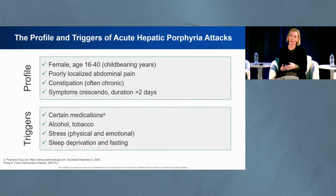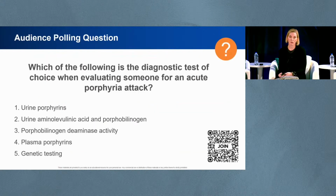So if you have a patient who tells you, I have 3 hours of abdominal pain and then it's gone again, or it's a day and then it resolves, it's most likely not acute porphyria. The triggers that we are aware of are certain medications. Here we think mostly about medications that interact with the cytochrome P450 system in the liver. There are databases that we provide our patients and their providers with, where they can enter the medication if they're supposed to start a new medication to make sure that whatever they're taking is not porphyrinogenic, meaning possibly triggering an acute attack. Alcohol and tobacco, physical as well as emotional stress have been shown to trigger acute attacks, as well as sleep deprivation and fasting. However, we do not always find a trigger in all of those patients, so just the absence of a trigger does not mean that it couldn't be acute porphyria.